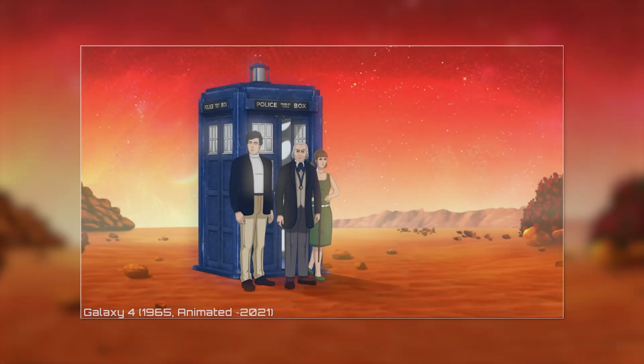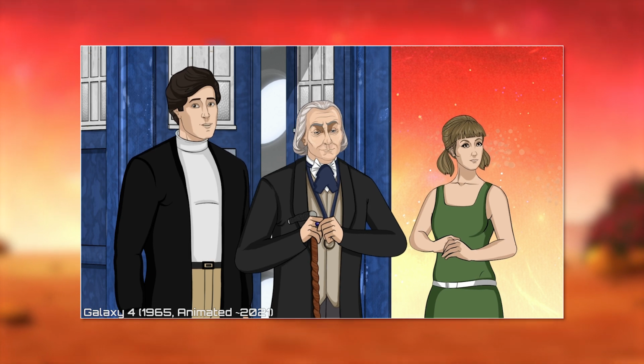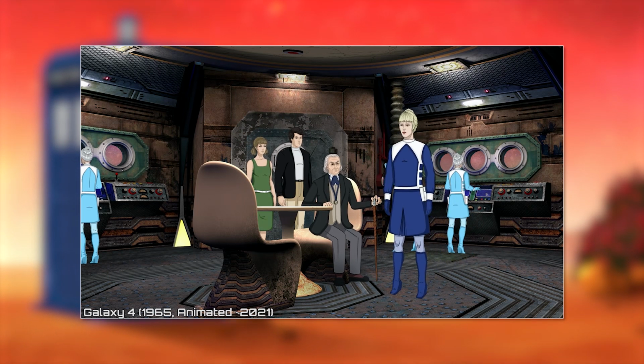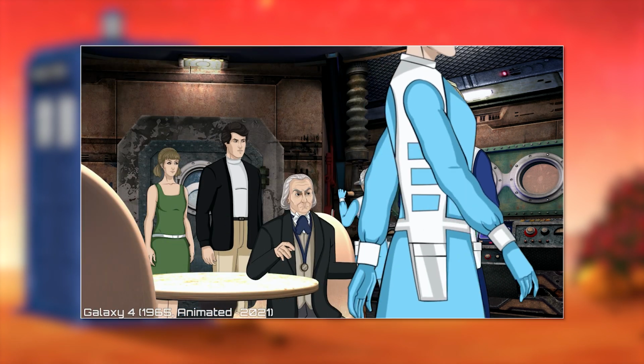The Doctor, Vicky and Stephen land on a planet on the verge of total annihilation as it drifts too close to the sun it orbits. Trapped on the planet with the warrior Dravins and the reptilian Rills, the Doctor is forced to help the Dravins while trying to maintain peace between the two races.